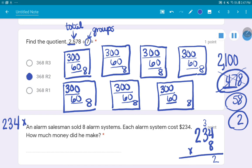Hey, hang on just a second. 3 times 8 is what? 24 plus 3 is 27. So then we're going to carry the 2 extras to the hundreds place. Then 2 times 8 is 16 plus 2 equals 18. Very good. So the salesman made $1,872.